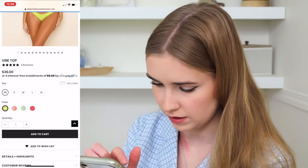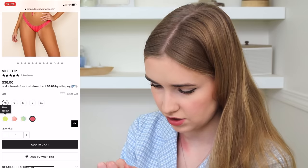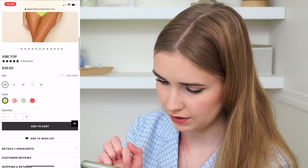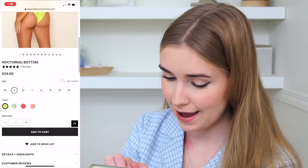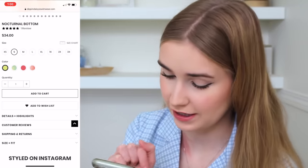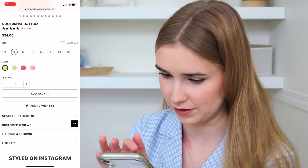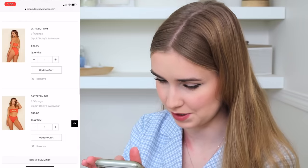Oh, this is available in neon? I didn't know that. It's just not available in tie-dye. Okay, we'll get this one. Now, hopefully the bottoms are available. Yeah! The extra small was sold out, but the small is not. Holy, I'm gonna check out as fast as humanly possible. Is this glitching out? Did I add two to my cart? Okay, so we have two swimsuits.